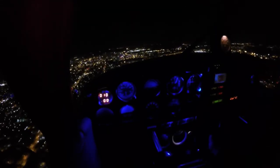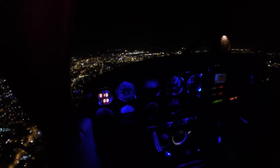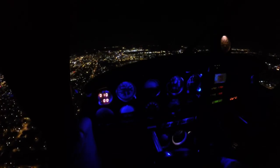Tower, 76 Mike, we're right downwind now, 20, full stop. 76 Mike, you're cleared to land runway 20. Cleared to land 20, 76 Mike, thank you. I'll just keep my hand in there for you.